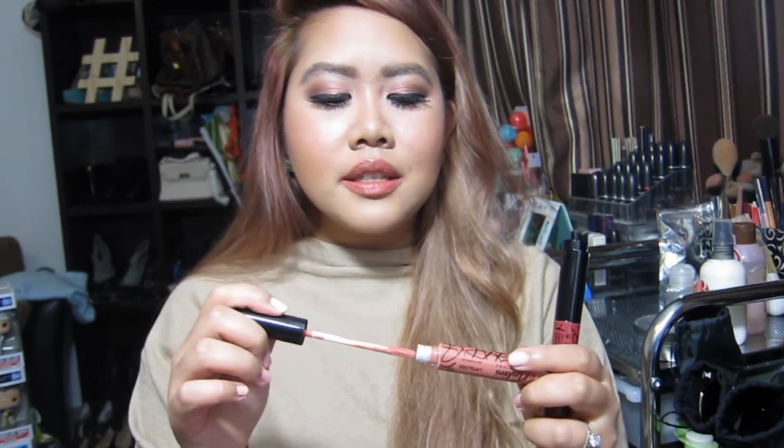I put this on top of a lip liner, right there at the bottom. That is it. And then I put this on. So it is very opaque, very beautiful. It lasts a fairly good amount of time as well. And it's not sticky. And it's also affordable.